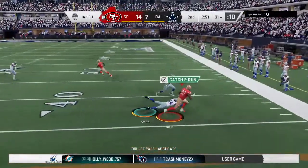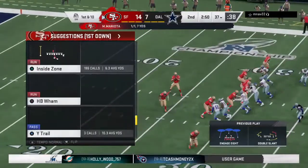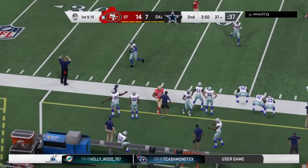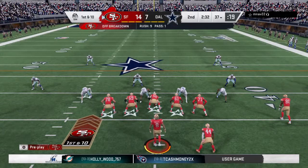Mariota. And that's caught by Smith. And he gets this up across the 35 before he's out of bounds. Call it a gain of 7, and it gets him a new set of downs. Line of scrimmage, the 37 on 1st and 10.